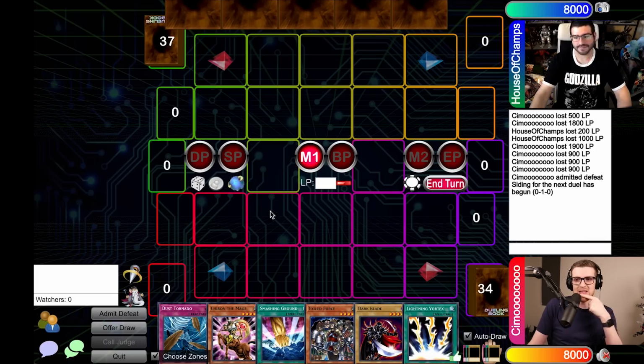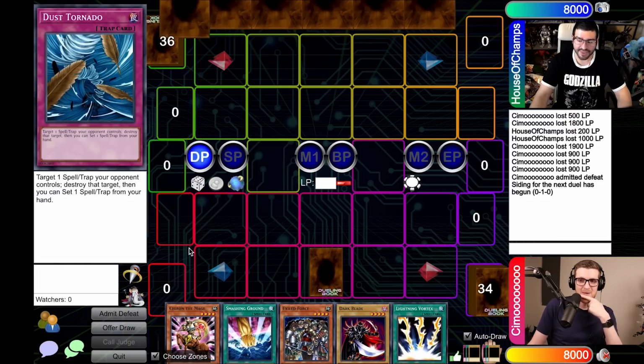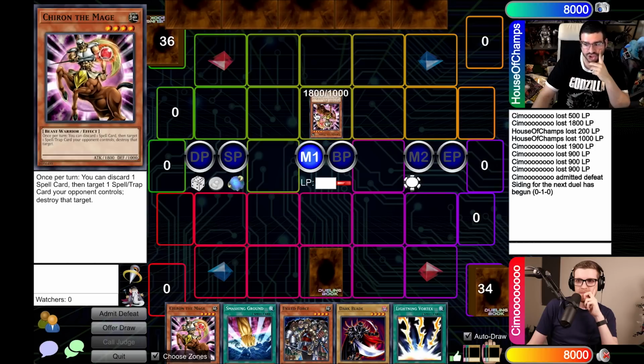You know, looking at this, I actually don't know how I feel. I think I'm just going to set and pass. I think what's fun about these hands is there are a lot of different ways to actually play them out. Yeah, I think so as well. I feel like we have to think about this in a completely different way than other episodes we've done before. Yeah, like I have to consider your Dust Tornado. I have to consider getting pro-stormed. So on that note, I'm going to summon Shiron the Mage and pass priority.